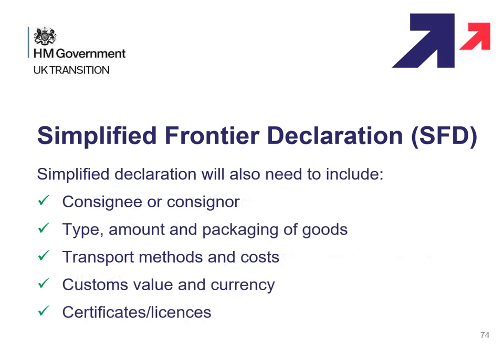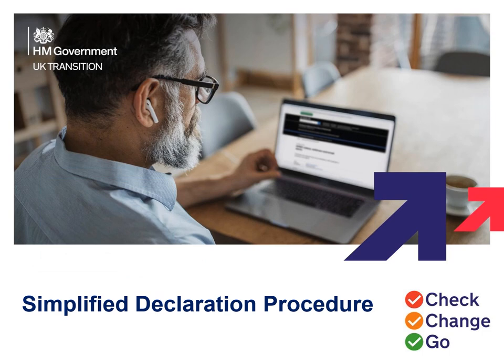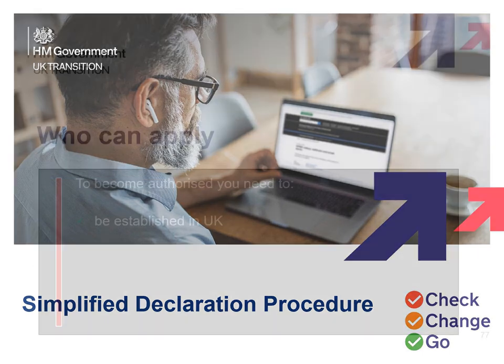You also need to provide information about the consignee and the consignor, the type, amount, and packaging of your goods, transport methods and costs, the customs value and the currency it's in, and any certificates and licences. The authorisation conditions are different for each procedure. Let's look at simplified declaration procedure.